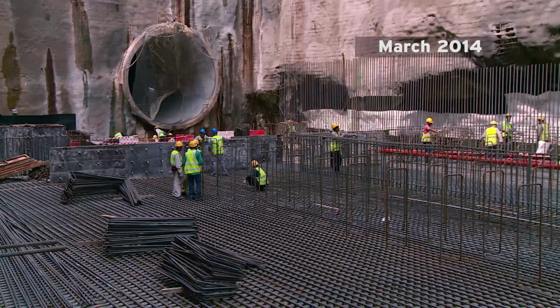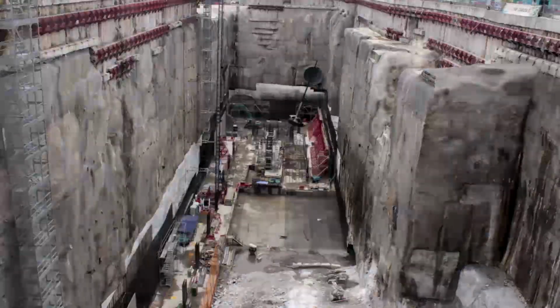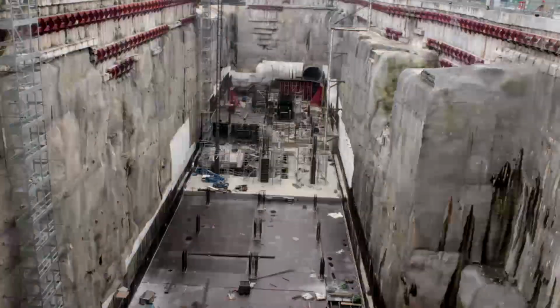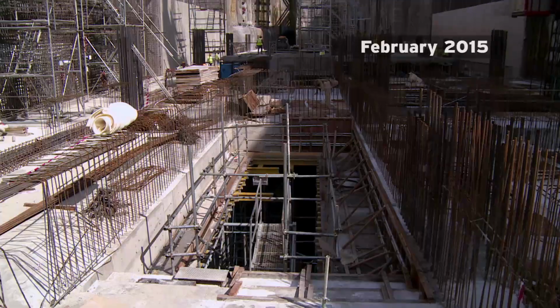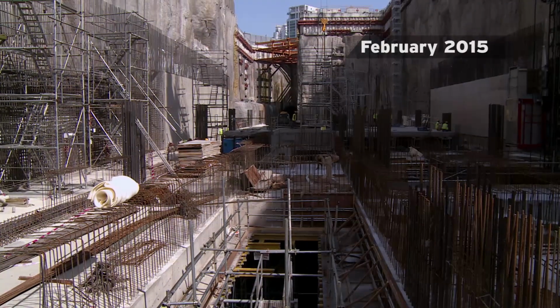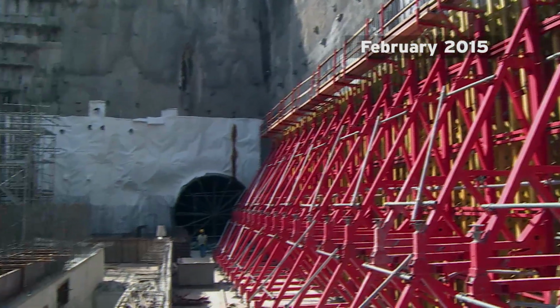The Tun Razak Exchange Station is being built in a bottom-up method and consists of 6 levels. The lower platform level, lower plant room and upper platform have been completed while work on the upper levels is in progress. A special single-sided formwork is being used for concreting the station walls.